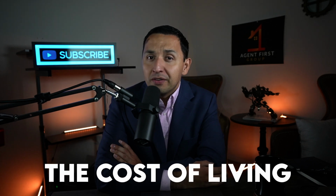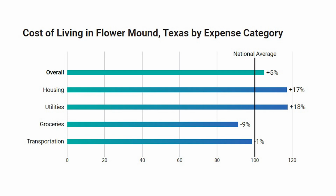And once you have a better understanding of what the monthly mortgage payment can look like in your home in Flower Mound, we want to understand the entire picture, the cost of living in the city. So if you take the overall cost of living in Flower Mound, Texas, you can see that it's 5% higher than the national average, with housing being 17% higher than the national average, utilities also being 18% higher than the national average, but with groceries being 9% less, and transportation being 1% less than the national average as well.